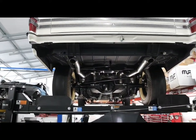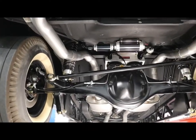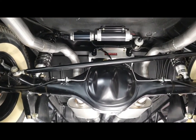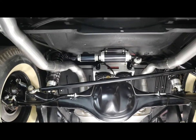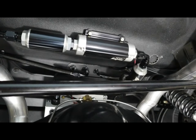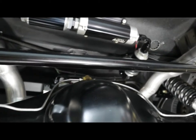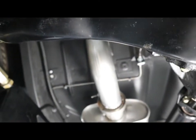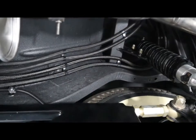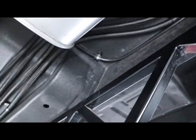So underneath the car, starting from the back, we have a 9-inch rear end, coilovers, Holley fuel pump, transmission cooler. There's the Holley fuel pump. The lines coming through the back of the car for AccuSump and fuel line return. AccuSump lines, e-brake cables. This is the transmission lines, the fuel feed and return.